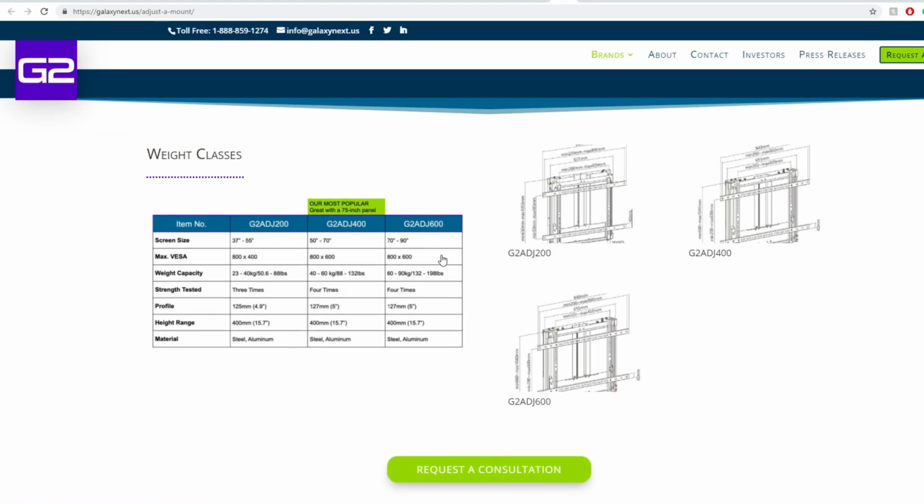They do have 3 different sizes: one for screens of 37 to 55 inch, 50 to 70, and 70 to 90. The profiles are almost exactly the same, 125 to 127 millimeter, with a height range of around 15.7 inches. Very much straightforward.